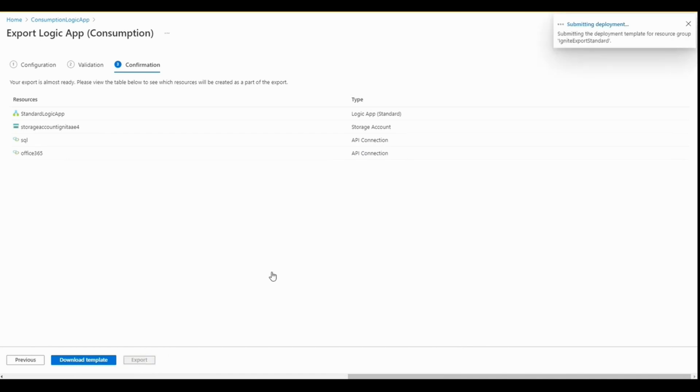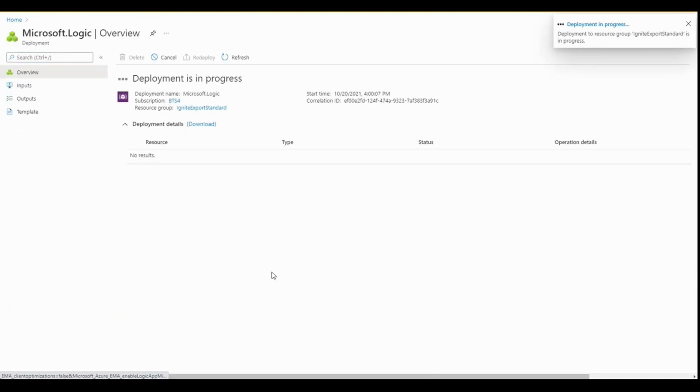So this will then take you to the deployment page. And as we just configured, this is going to create me a new Standard Logic app, a new storage account, and it's going to reuse that existing workflow Standard plan so I can pack it full of all of my different Logic apps.